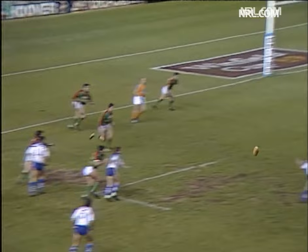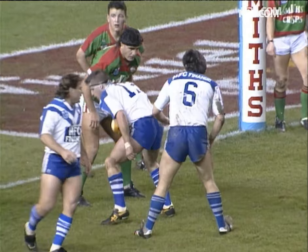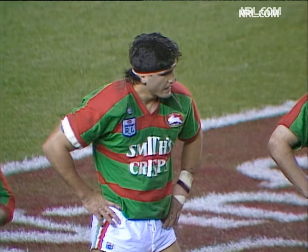White takes the big step. Fenix there to drag him down just a metre away. They've got numbers on the right if they can get it wide. Somebody should end up in the sin bin. Well, that's well and truly a professional foul.